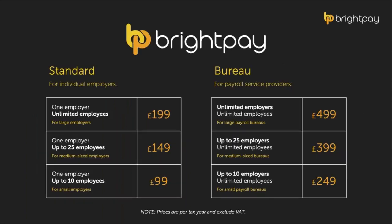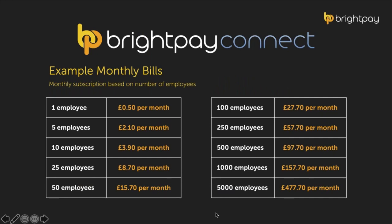With regards to pricing then, we have a standard license which is for single employers processing their payroll in-house, and prices for this license range from £99 to £199, and this is per tax year. We also have a bureau version, which is for payroll bureaus and accountants who process payroll for a number of clients, and the bureau license starts at £249 for up to 10 clients, or up to £499 per tax year, and this one is for unlimited employers and unlimited employees. Prices are per tax year excluding VAT, and each of these licenses, as I said, can be installed on up to 10 different PCs. That's for the payroll software itself.